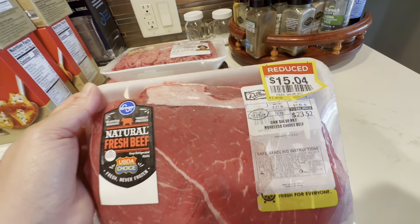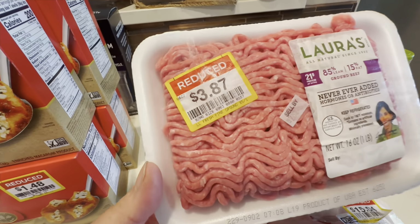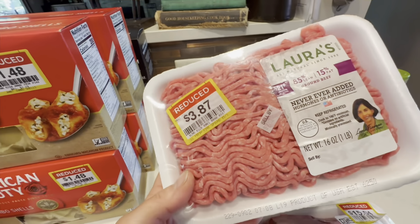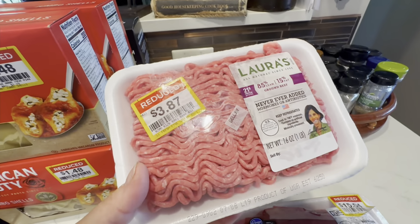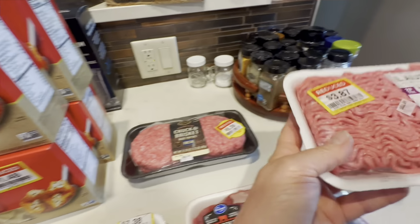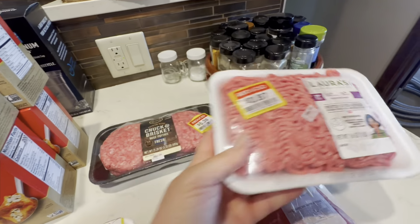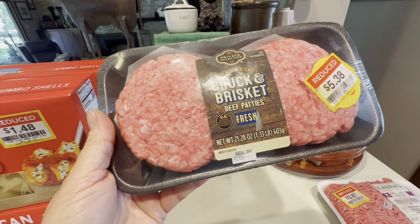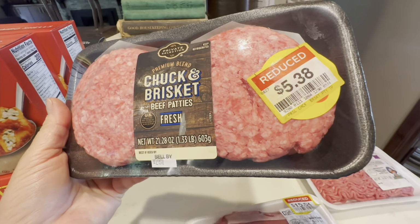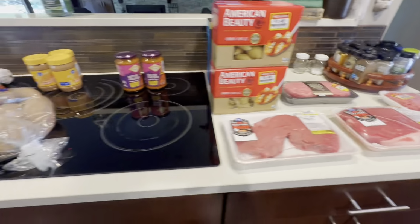It had been $23.52. This hamburger was $3.87, and I think this Laura's hamburger, I mean, Laura there, she's really proud of her hamburger. I think it's normally $5.99. It's really high. Might even be $6.99. It's like the most expensive of the hamburgers. And then these chuck and brisket beef patties for $5.38. So that's what I got for my $65.